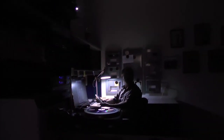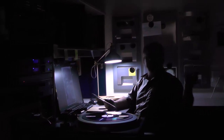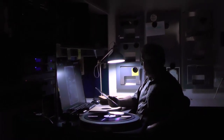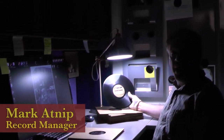I'm sitting here grading records. When the records are finished with the welcome to Nauck's, they go through the cleaning process, and then eventually they have to be graded. So what are you working on? Let's see here. I'm working on some Vocalions right now. I don't know where you got them, but we acquired a stash of Vocalions.